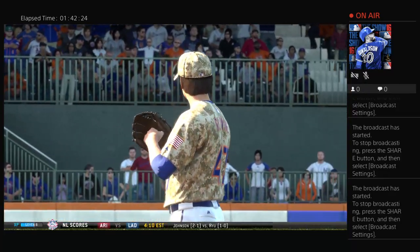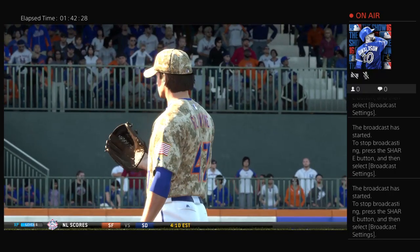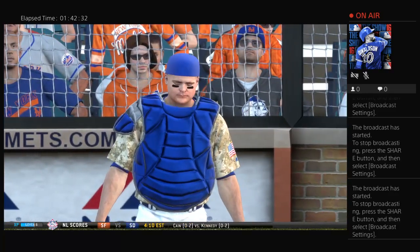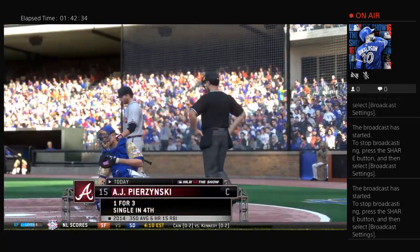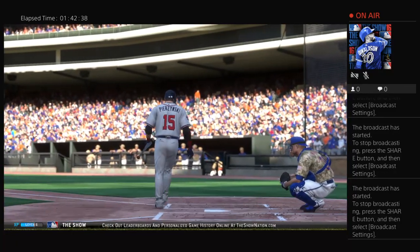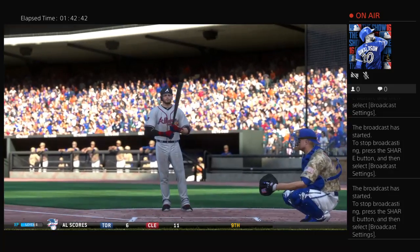Well, this has been a thoroughly dominating performance out there. Kept these guys guessing all game long, and he's just 1 out away now from picking up a well-deserved complete game shutout. A.J. Pierzynski will stand in now as their last shot here with 2 away in the ninth. Yeah, just one final hurdle here before he finishes off the shutout.